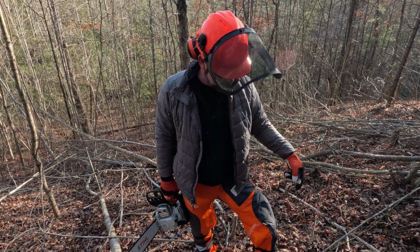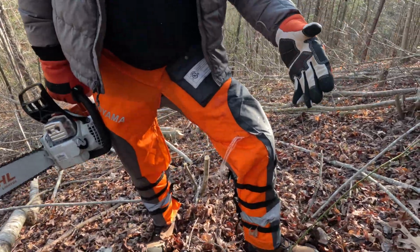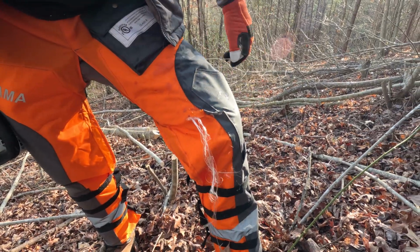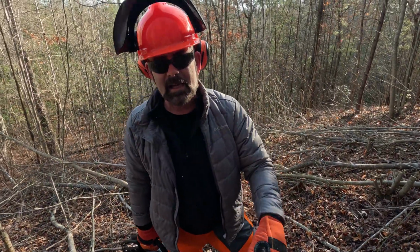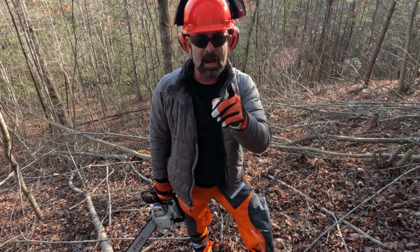This is exactly why you wear these pants. My arms got tired. A branch kind of pushed down on the chainsaw, and look what it does. It grabs that and it stops the blade. Luckily, I had already let off the gas as well, but that's why these chaps are so important.